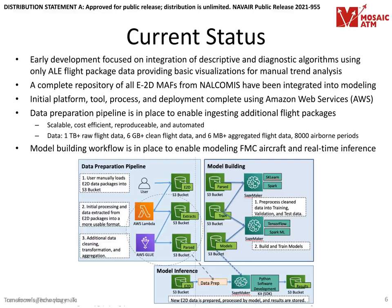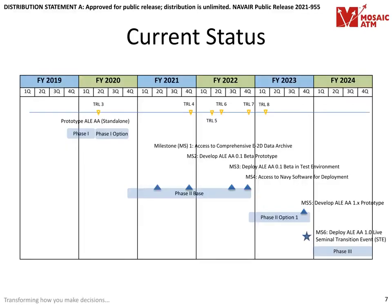Model building workflow is in place to enable modeling FMC aircraft and real-time inference as depicted in the figure. Currently in the Phase 2 base contract, Mosaic data scientists are still developing the ALE AA 0.1 beta prototype, milestone 2, to be followed by a beta in-test environment later this year. With continued success, Mosaic anticipates development of the ALE AA 1.x prototype at the end of fiscal year 2023, fully ready for the live deployment of ALE AA 1.0 seminal transition event.